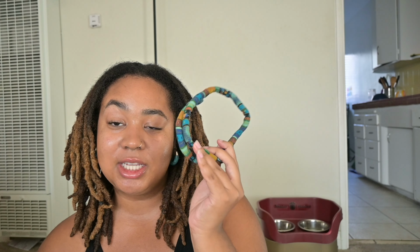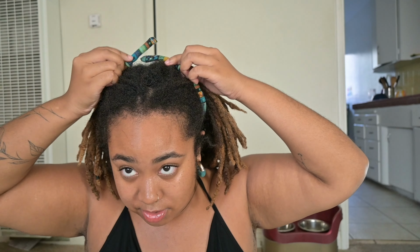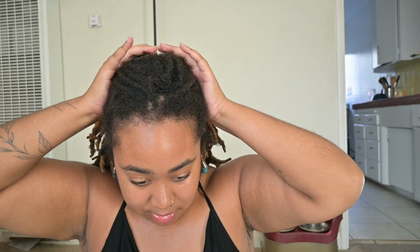Anyway, I don't have a ponytail with me, so we're going to be using the lock spiral again. We're just going to take this lock spiral here, put it under all of my hair, and then bring it up. That way it's almost like a ponytail, but we don't want it to be tight. And then we're just going to slowly pull it back until it looks like a ponytail. So this is as good as I can get it right now.